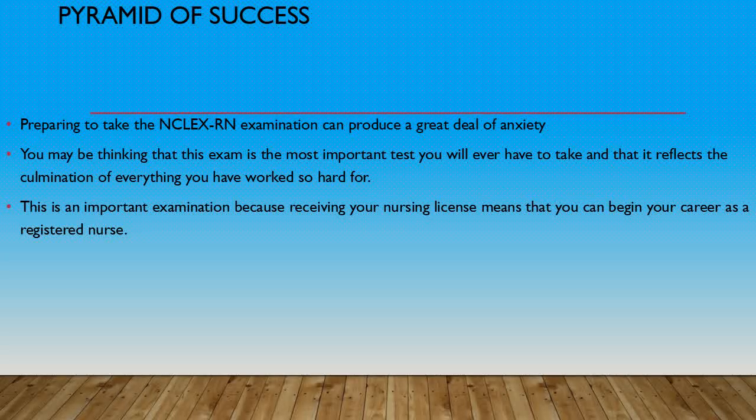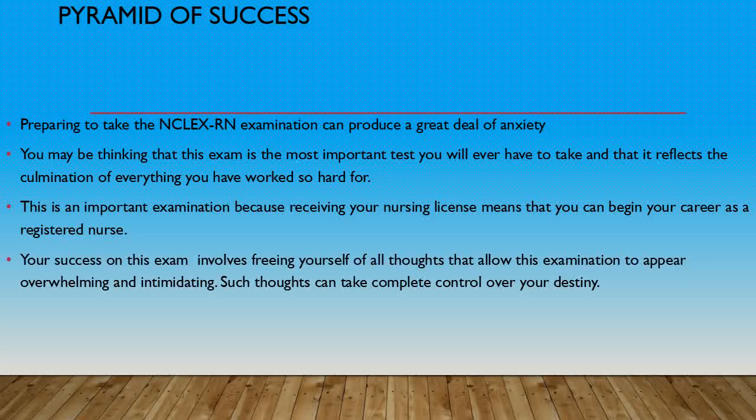This is an important examination because receiving your nursing license means that you can begin your career as a registered nurse. Actually, you cannot work in those other countries if you have not passed your NCLEX exam. The same way, for those people maybe who are studying in Australia, Canada, and also the United States of America, they have to take this exam for them to be registered by the Board of Nursing in those countries, just like you take the board exam in your country. So that is exactly what an NCLEX exam is.